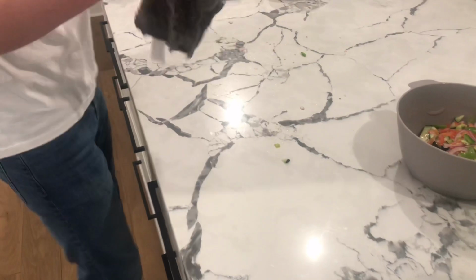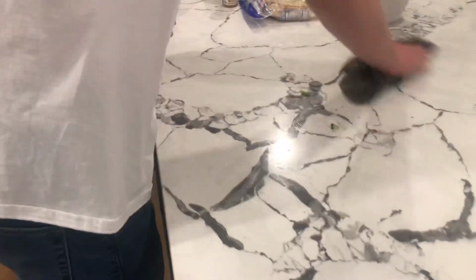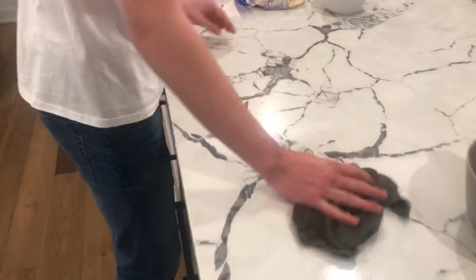I am now wiping down the counter with soap and water to make sure it's all clean and sanitized when I prep the food.